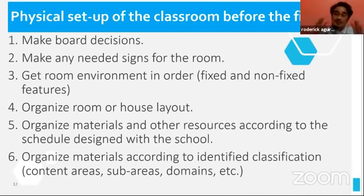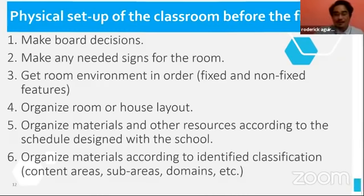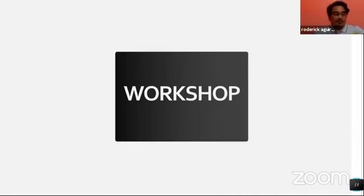So, in like manner, if the school has those kind of organization, that's what we're going to do at home as well, to maximize, again, all the materials that we have. All right? So, let's now have a workshop.